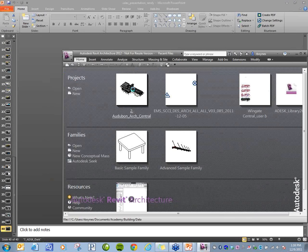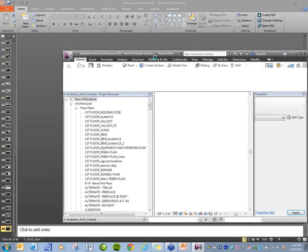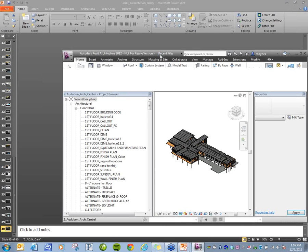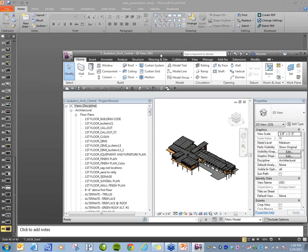So I'm going to open up a file here. And in just a second, I'm going to show you how I can actually share this information with other users who are not necessarily using the Revit application. They can utilize this through a web-based address, which is pretty powerful. And I'll show you that in just a second. And then after I go through this, I'm also going to open up a couple other things here.